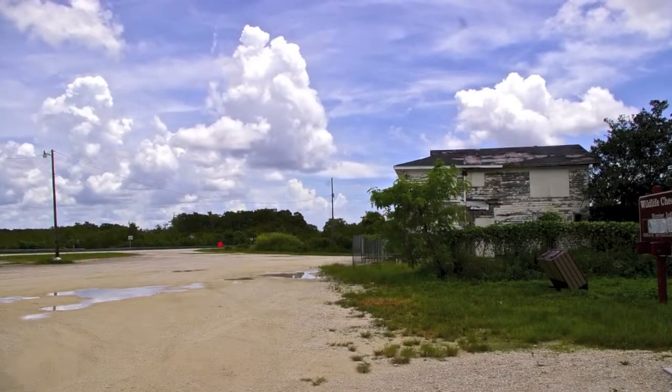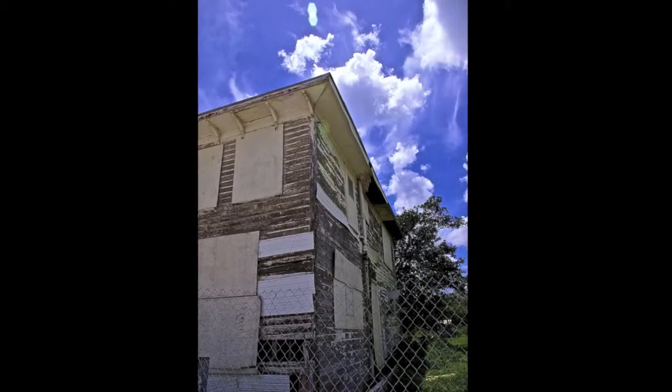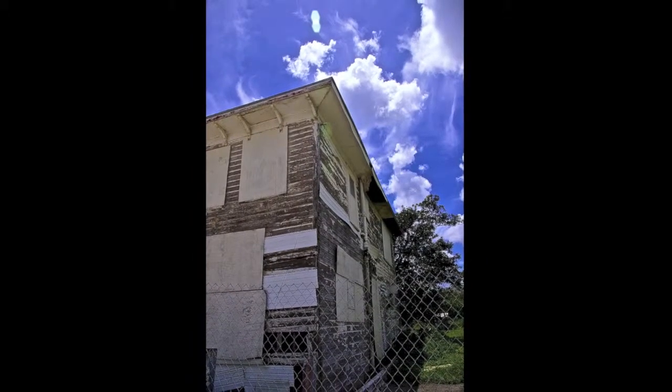It's just chilling. But anyways, it's a good spot for photos. It was very eerie and just kind of stuck out like a sore thumb because all you saw was Everglades and then this one huge old building. And so I got out to take some photos. Then I kept driving east down Tamiami Trail.